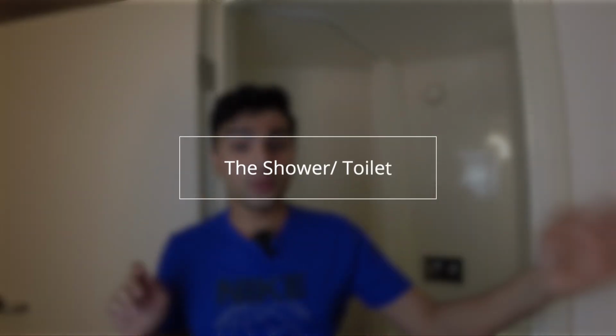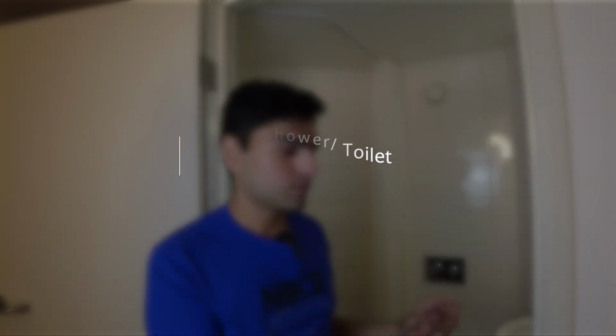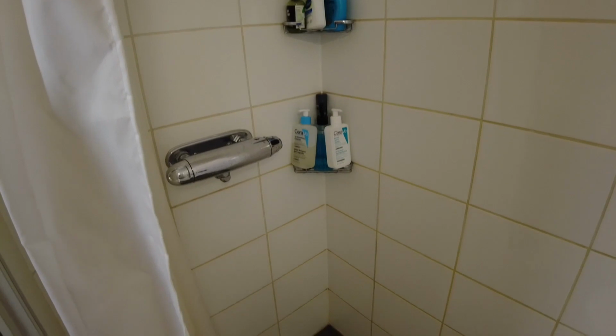Well, in between the kitchen and the entrance is a small bathroom in the corner. It's a wet room, as they call it here. So it's got a shower, a toilet, and a sink all in one contained space. There is a shower curtain that separates the shower from the rest of the bathroom, just to prevent water from splashing around. It's quite compact. It gets the job done. There's nothing much to complain about.